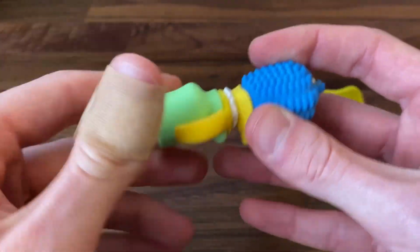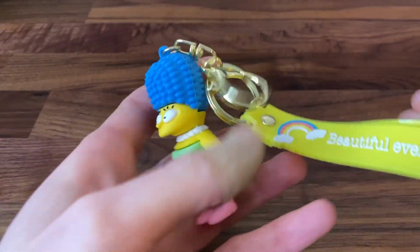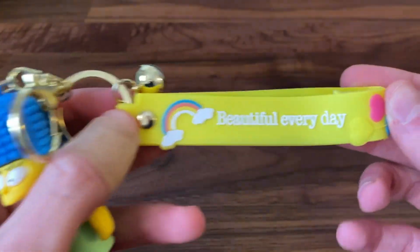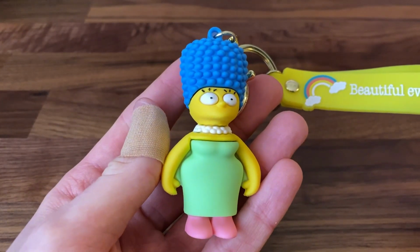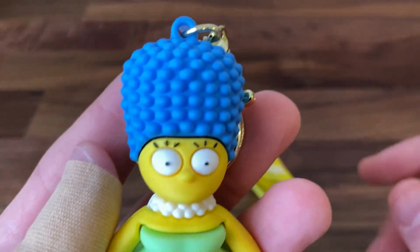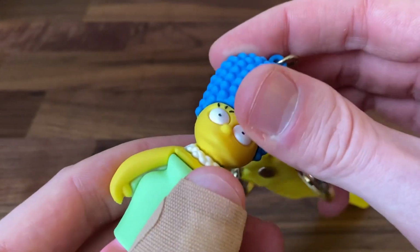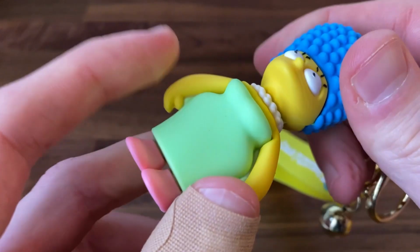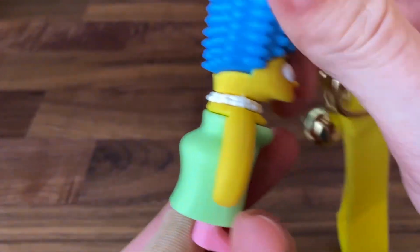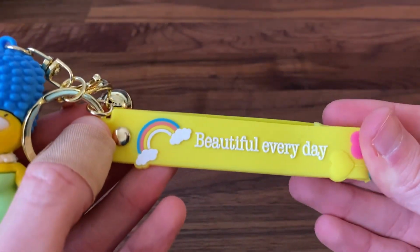It's like a rubbery, plasticky, jingly. What does this say? Beautiful every day. I mean, isn't she? Just look at her. Look at the detail on the hair. I mean, there's a bit of a gap in her head, but that's fine. In fact, you could probably pull her head off. There's a profile. I mean, she's not looking her best, is she? Even though she's meant to be beautiful every day.